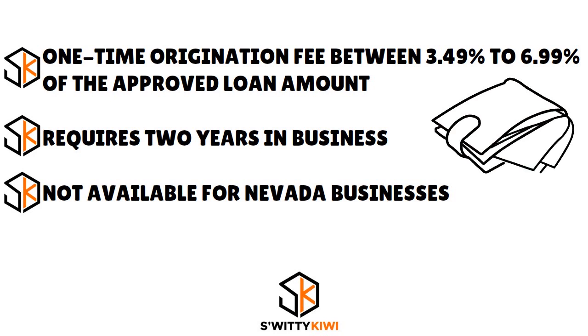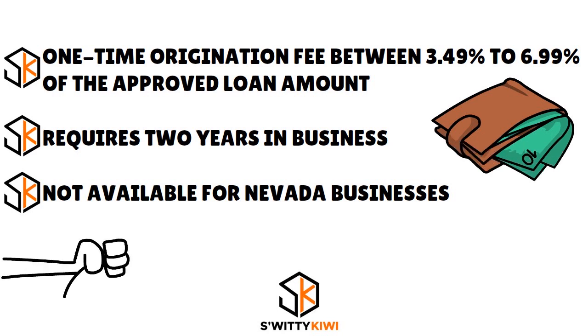We have been following them for many years now. Some of our own business clients have gotten working capital loans with low documentation from Funding Circle, a fantastic lender to work with.